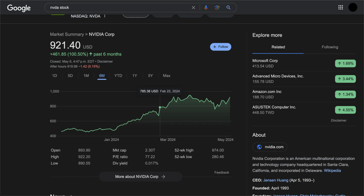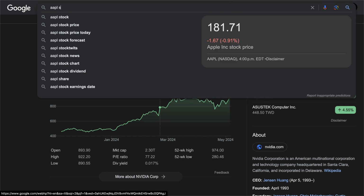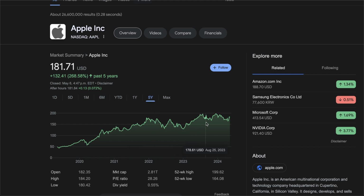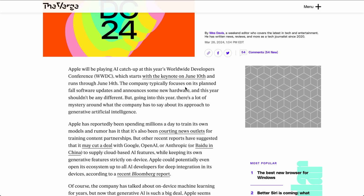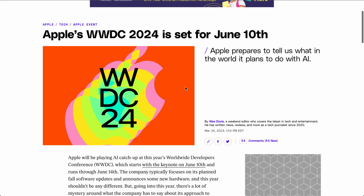June 10th, okay? So for some context here, while NVIDIA has been doing really well lately, Apple has been a laggard in the market. And a lot of people are really looking towards what they have going on in the AI sector to help prop the stock back up. I think Apple is very well aware of that.